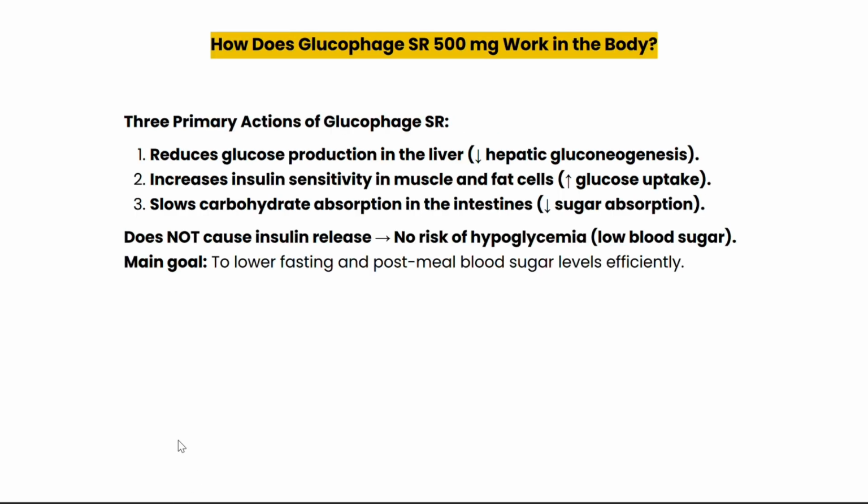Now that we know what Glucophage SR 500 mg is, let's break down how it works inside the body. The first major action of Glucophage SR is that it reduces glucose production in the liver. Normally, your liver makes glucose even when you are not eating. This is called hepatic gluconeogenesis. However, in diabetes, the liver produces too much glucose, leading to high blood sugar levels. Glucophage SR inhibits this excess glucose production, reducing fasting blood sugar.